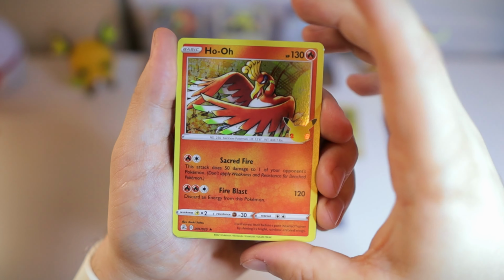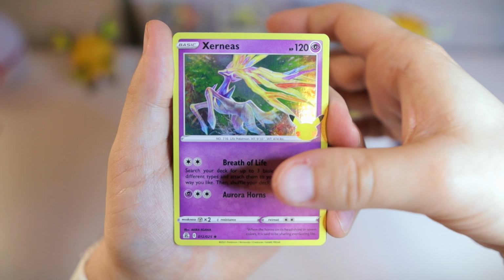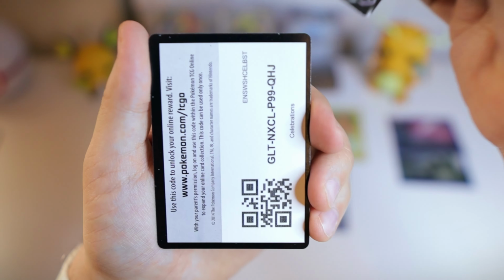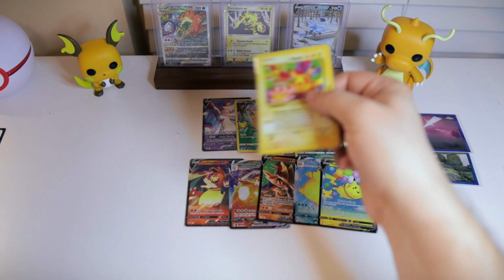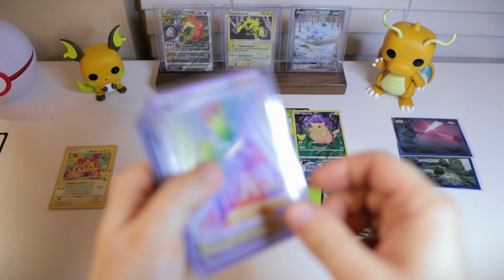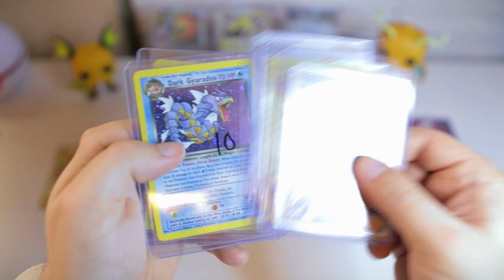All right. Ho-Oh. Xerneas. Do we have it? Oh, Yveltal. And a Flying Pikachu V. Not even a Classic Collection in that one. Well, what can you say? Birthday Pikachu is a great one, but definitely more excited about our Whatnot pickups today. We got some cool ones and a nice variety as well.